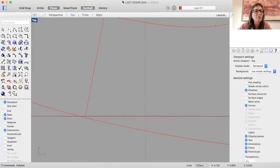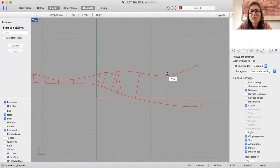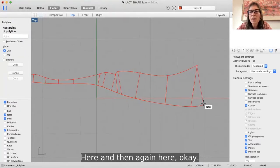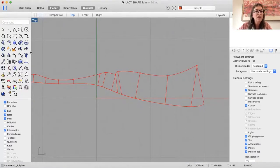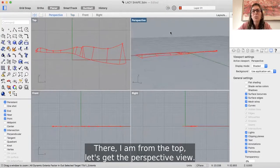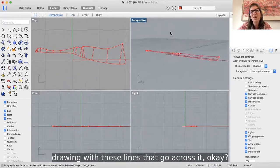Okay, now I'm going to shrink it down a little because I can see there's more space here at the end. I'm going to go here, and then again here. Okay. Let me check end just so I get it right there at the end. Okay. So just to show you different points of view, there I am from the top. Let's get the perspective view. Okay, so I've just got this flat drawing with these lines that go across it, okay?